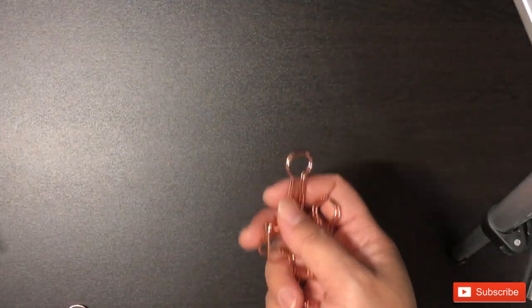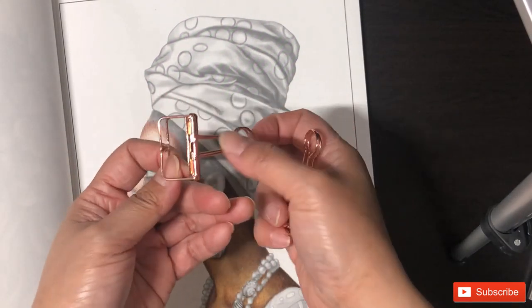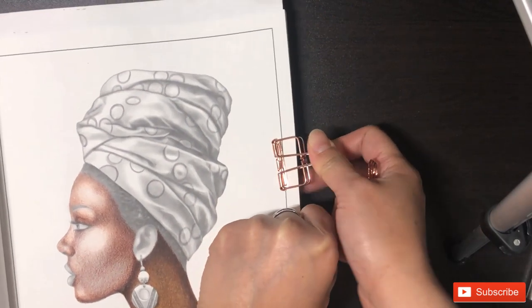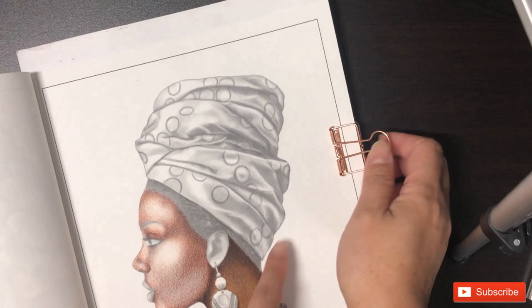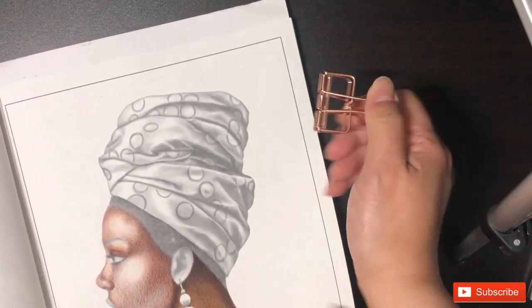So let's try on one of the books. Okay, I need one book. So this one, one of my works in progress, and let's try this. Okay, so it was like this, then flip over, just a normal one, and let's see. Ta-da! Oh, it's nice. It's nice. Love it. And I love the color too. It's a rose gold.